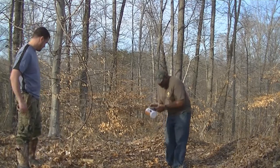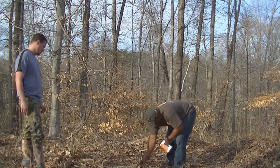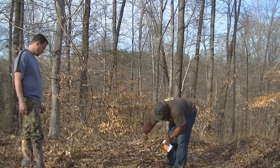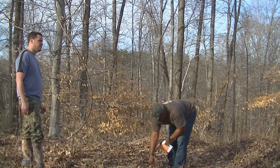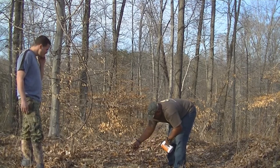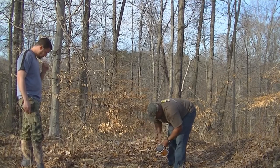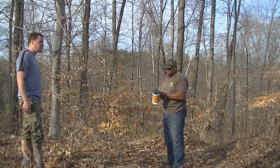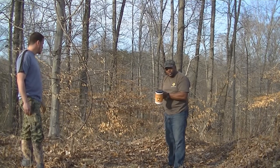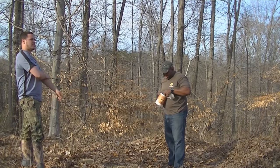Hope so. Spread it out or just drop it. Crumble some up here. That'll keep that spot active year round. Yes, sirs. Now we're going to let this sit for 20 days, and then we're going to come back and check the trail cams.